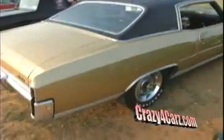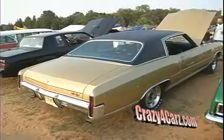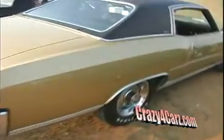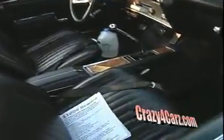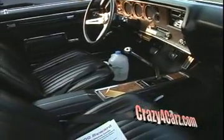Is it restored? Is it still original? I took it off the frame, redid the frame and the suspension, also redid the interior. It's on its second paint job over the original paint. It's showing a little wear and tear on the paint job, but it's still pretty presentable. You're far too critical. It looks fantastic. Is this the original color on the car? Yes, it was gold originally, with a black interior and black vinyl top.